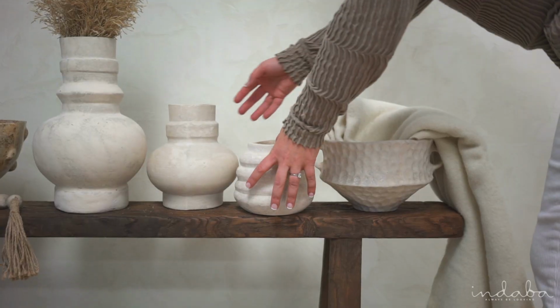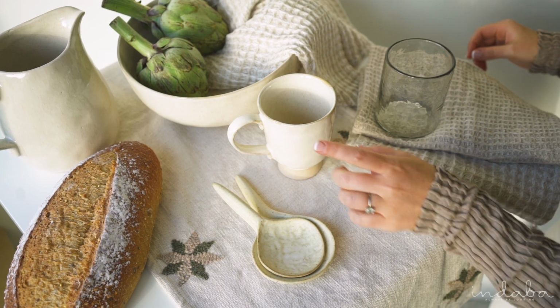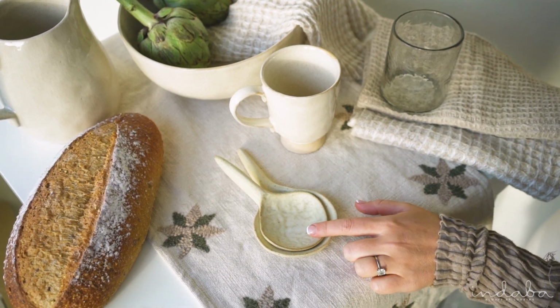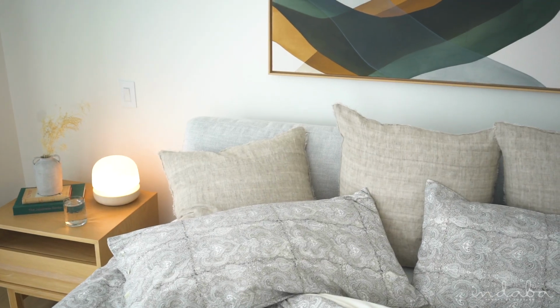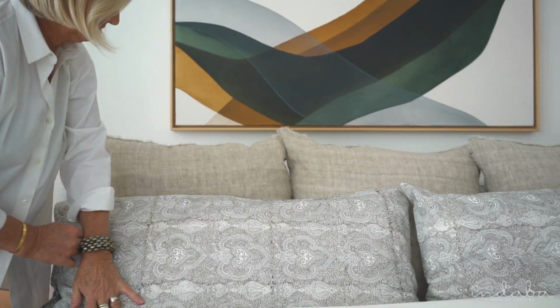And primitive shapes, natural stones, cozy textures, and botanical motifs evoke a relaxing aura. Together, the combination of soft neutrals and organic wabi-sabi elements inspires us to relax, recharge, and make our home our refuge.